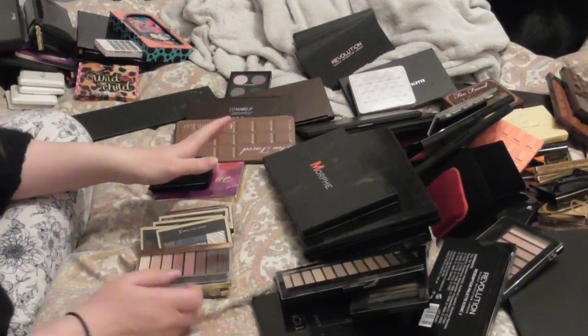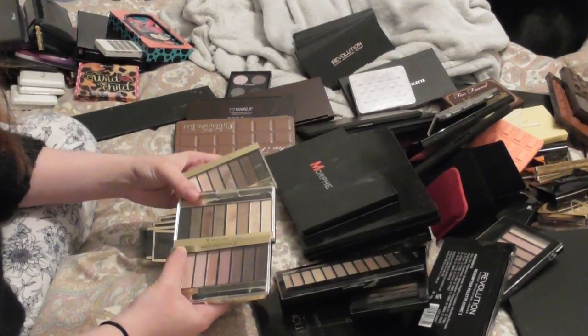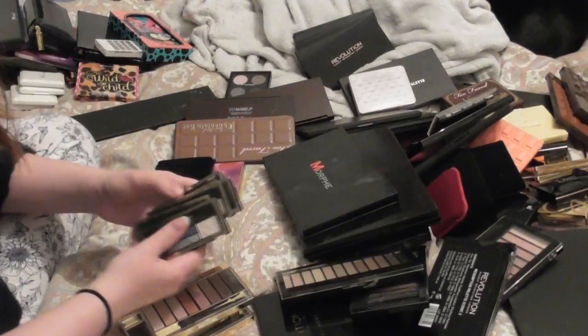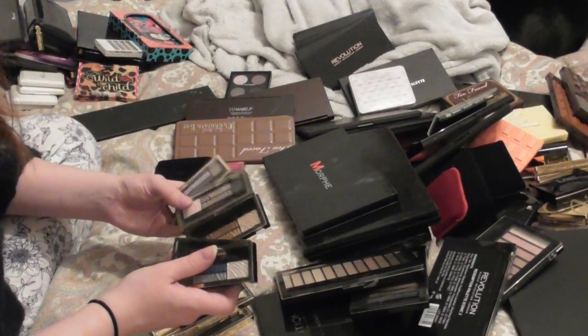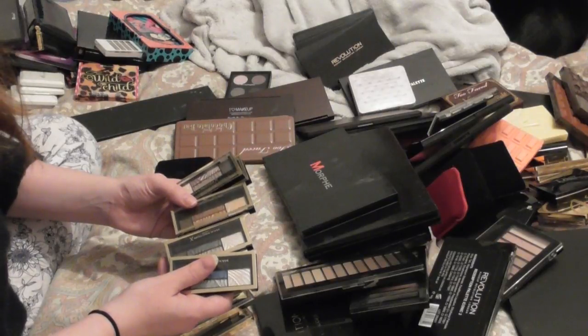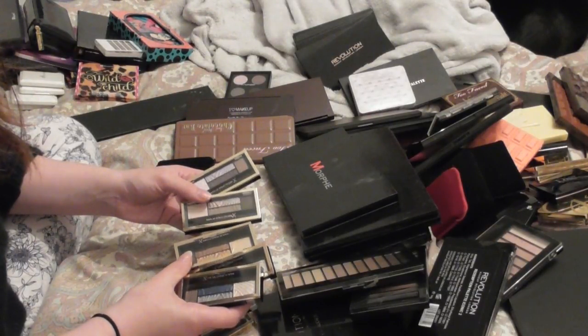These Max Factor shadows, I have 3 of the large size ones. Well, I have all 3 of the large size ones, and then I have the smaller size ones. I think I might be missing one, but I think they are all here. I have used a couple of them.